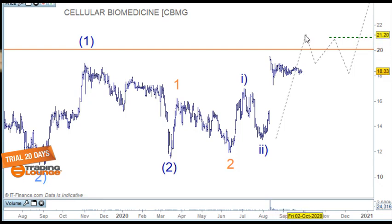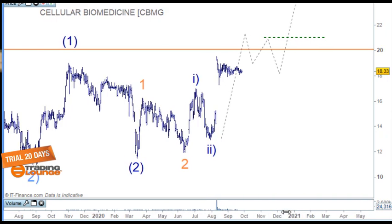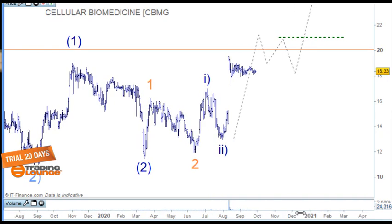And once we get the final push, then we'll need an ABC pattern across here. So we're just not ready yet. I mean, you could actually buy it and keep the stop way out of the way here, or even a portfolio buy. But I think we'll just wait for the right time for all of this.